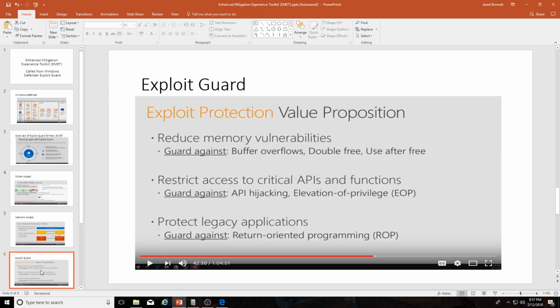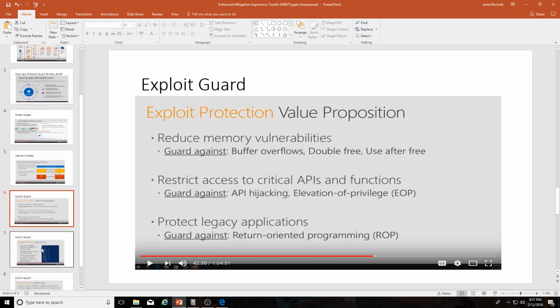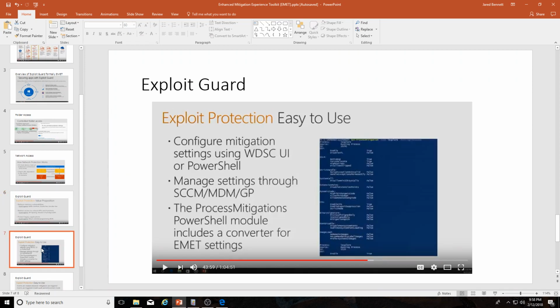The last thing we'll be talking about will be the Exploit Guard, which reduces memory vulnerabilities, restricts access to the APIs and functions, and protects legacy applications. Which is pretty nice. It's very easy to use. You could use it with your PowerShell, group policy, System Center Configuration Manager, and then also, like I said, the PowerShell.